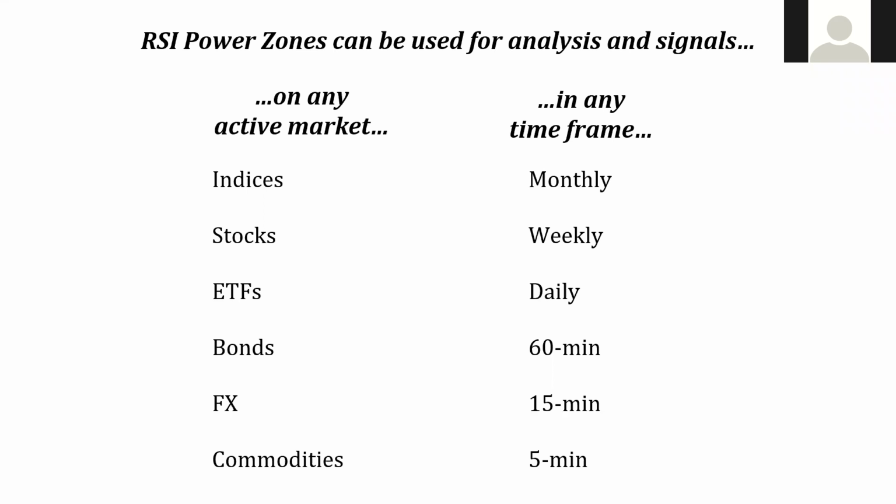Here, I'll put my answer in there, okay? One of the markets I trade is the E-mini S&P futures on a 3-minute chart. I want to see what you guys trade. This is very important because I want you to understand that these RSI power zones that I'm about to teach you actually work in a variety of markets and timeframes, the ones that you trade, so that I'm speaking your language, all right?